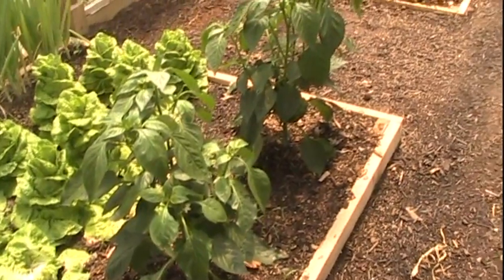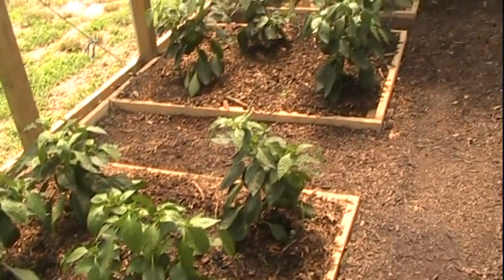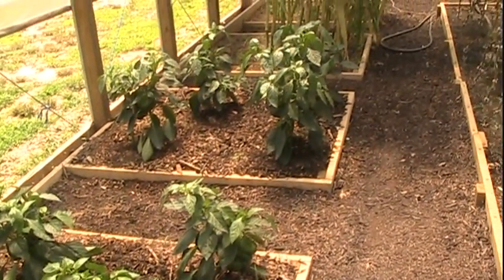The rest of these peppers looking just as good. I got no complaints whatsoever about these things. Very happy with how they're doing.